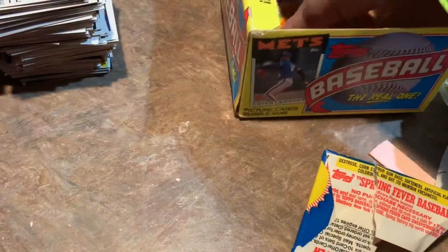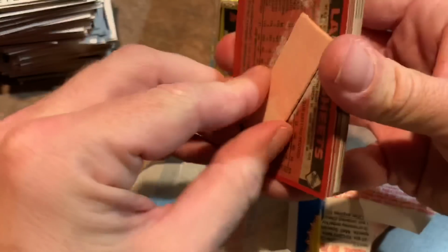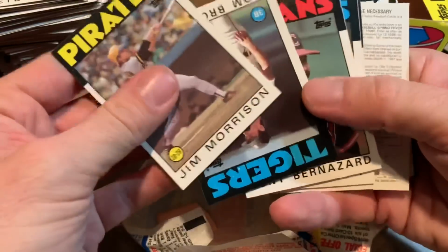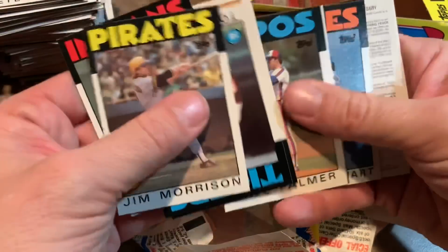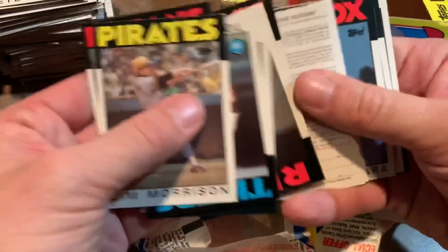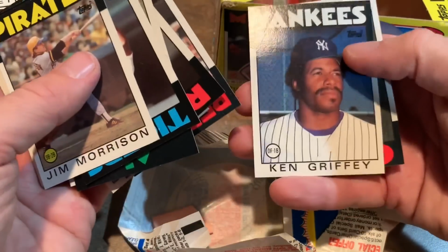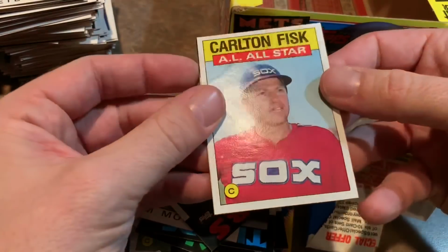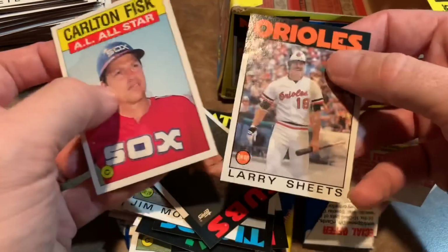And our last pack on this Throwback Thursday, going back to 1986. Let's just do it, not mess with the gum. Jim Morrison from one of those terrible 80s Pirates teams that were all caught up in the drug scandal. Gary Carter, Ken Griffey Sr., Rick Sutcliffe, and Carlton Fisk with the blemish on it, and Larry Sheets.